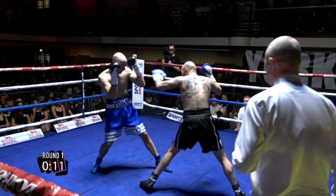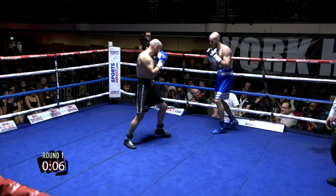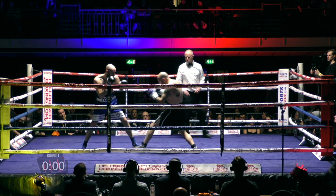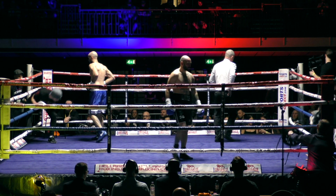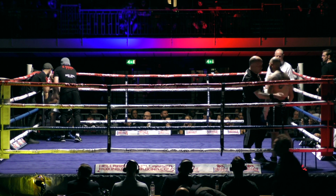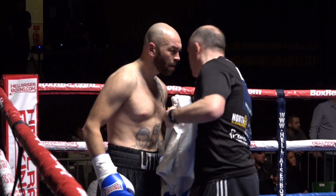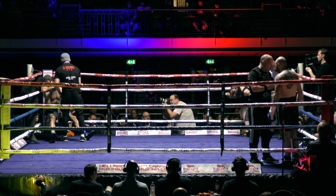Nice jab from Tony. And just moved out of range as Danny tried to fight back. So first round down under his new coach, Josh Burnham, and another trainer, Dal Spalter, in the corner. How did you see that one?